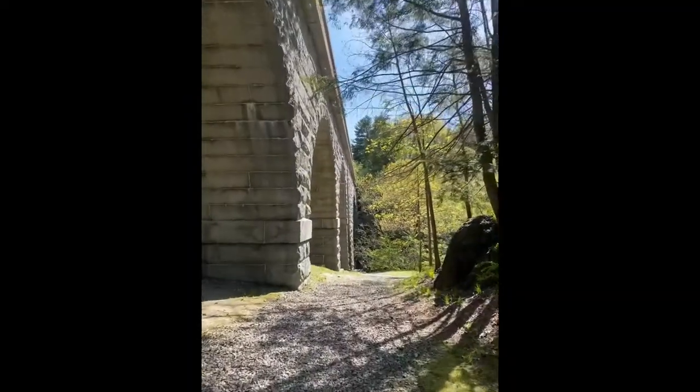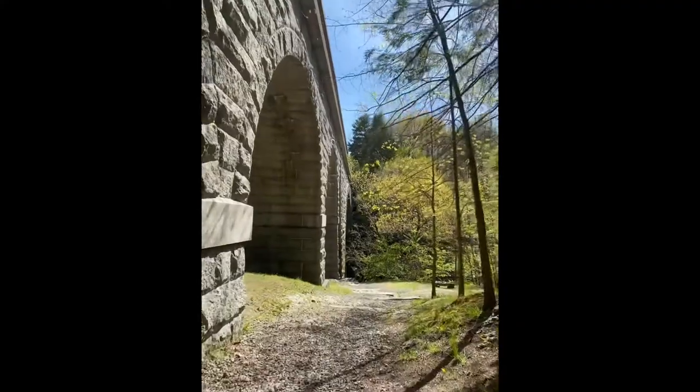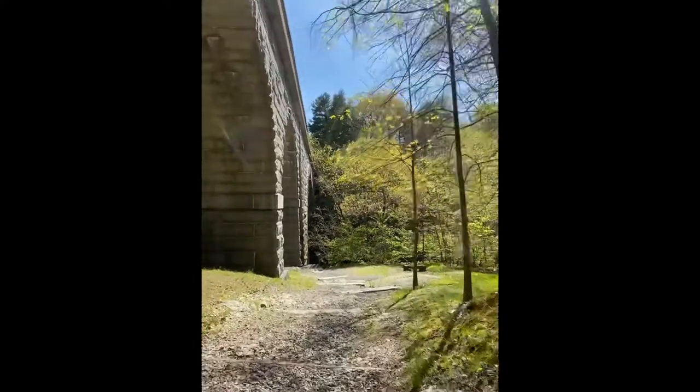There's a little walkway next to the bridge that goes down to the river. It's a beautiful park. All right, so we're right next to the bridge. We're underneath it. There are a couple smaller arches here that you can kind of see that don't echo as much, but they still do.